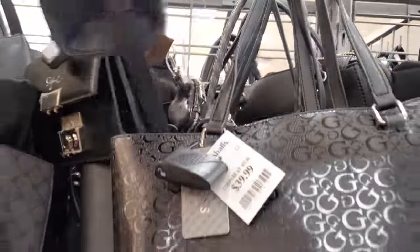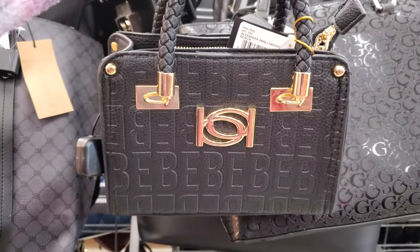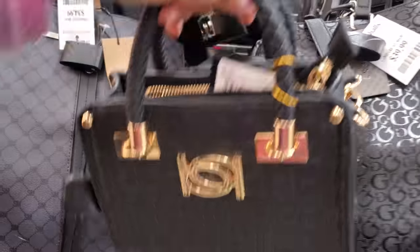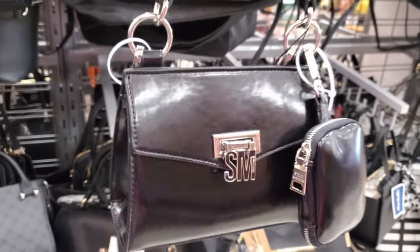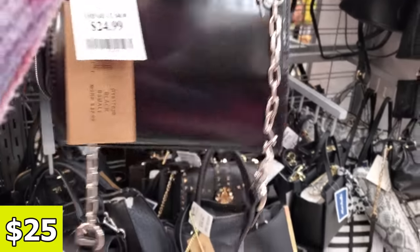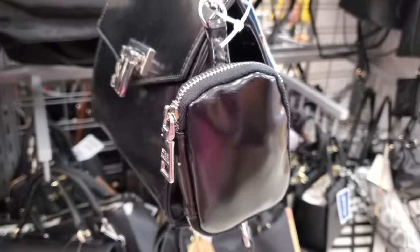Let me pull this bag out. This one looks like a BB. Kind of reminds me a little bit of the Steve Maddens, right? But we have BB with the gold and crossbody. And this one's $25. Another Steve Madden for $25. You have the chain, long crossbody strap. You can detach that and you will get a coin pouch.